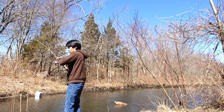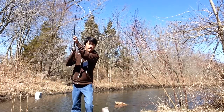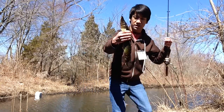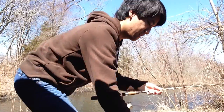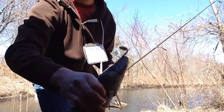One. There we go. That's a nice pickerel. Look at the size of that guy. Oh. Holy crap.